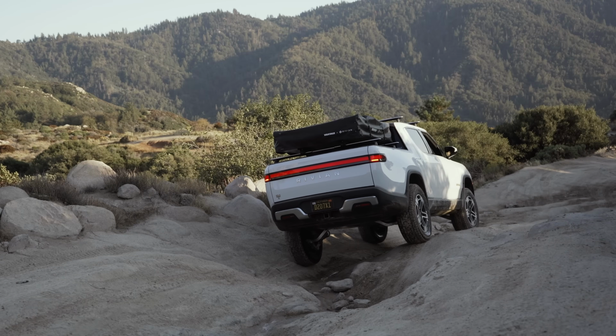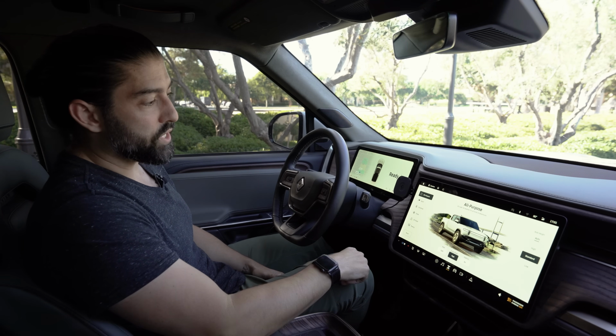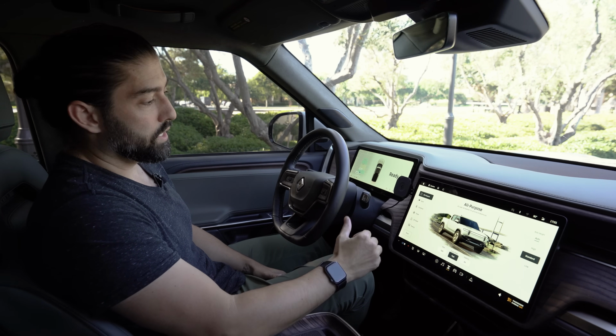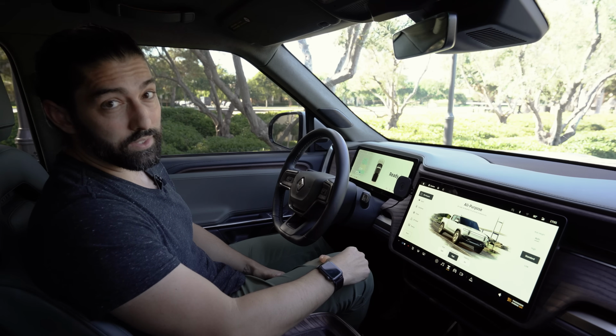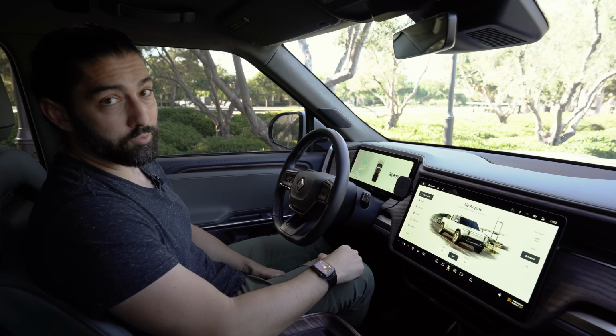There's a snow mode, there's a towing mode. But overall, it's really cool how much you can change the personality of this truck just based on what drive mode you have selected. And it's unique too. I really haven't experienced this in any other vehicle I've driven before.